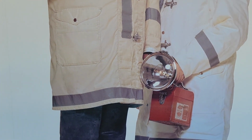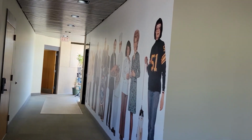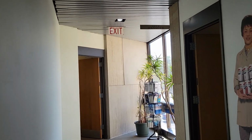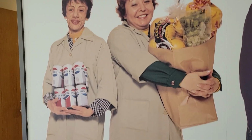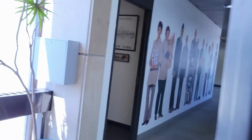Chief and Lieutenant of the Fire Department. American Red Cross. Oh, I don't want to stand in your way. No, I'll let you go through. I just think it's neat how they got all the people on the walls. Never seen a city hall with that before. Authorized personnel only. Stairs to go downstairs.